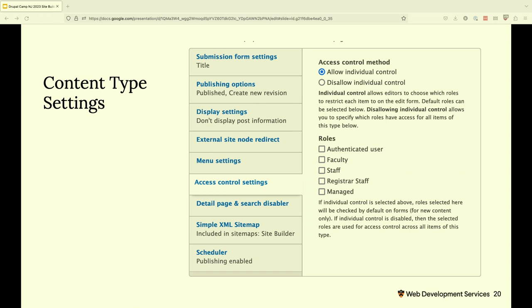And then the detail page and search disabler. Sometimes the detail pages for content types are not needed. That's often the case for people, where you're just displaying basic information in a directory. You don't really want the detail page exposed, especially in search results, because you just don't intend people to see that. You want them to just go to the main directory page.